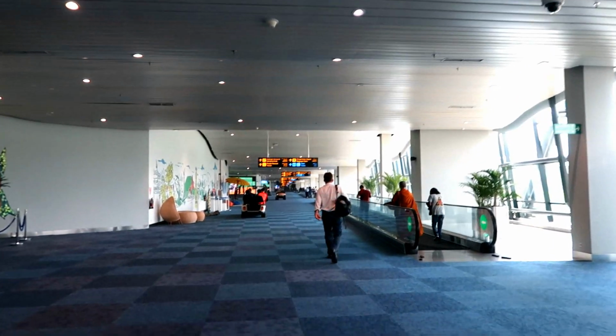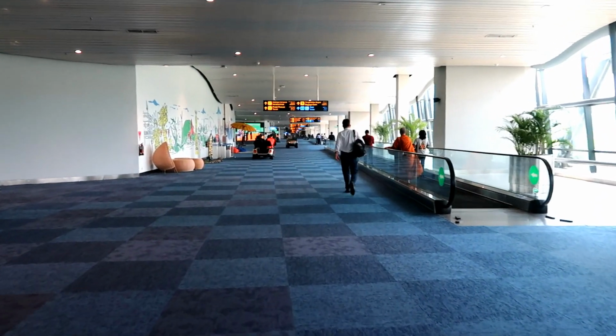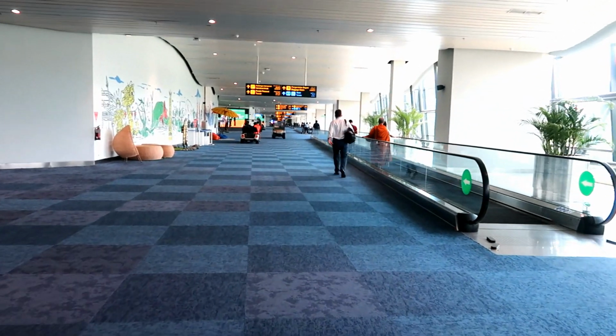Walking from the gate onwards to immigration may involve long walks, depending on which gate your plane parks. For the physically challenged, there's an airport buggy that you can hop onto for free to get you to immigration quickly. Alright, so we passed through immigration and we're off to baggage claim.